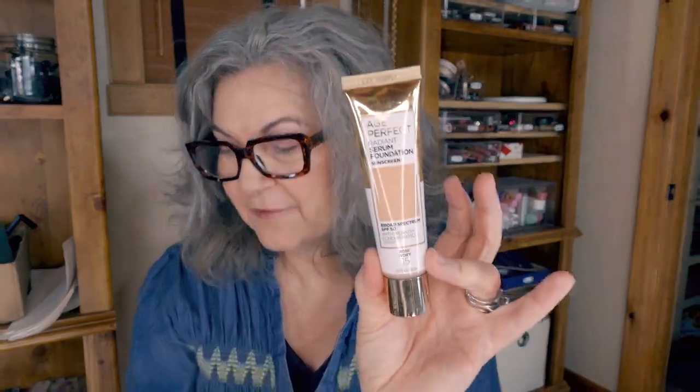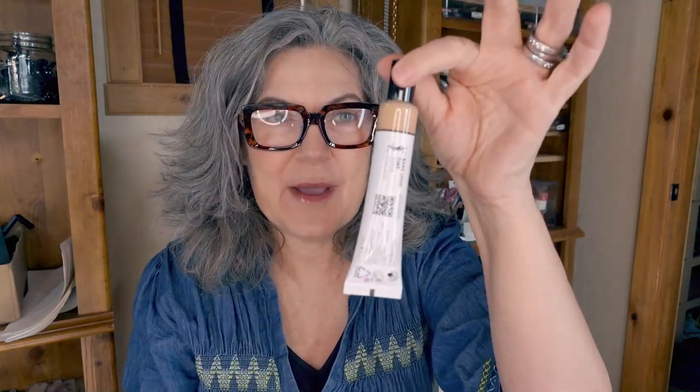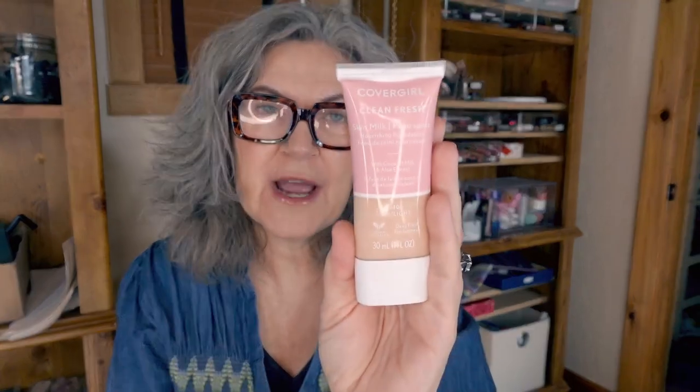I do like this. I just bought this like 6 weeks ago. L'Oreal, before Christmas, Age Perfect Serum Foundation, Rose Ivory. I'm definitely keeping this and testing it a little more fully. This is the wrong color. Yves Saint Laurent, this was given to me. I won this in a giveaway box.